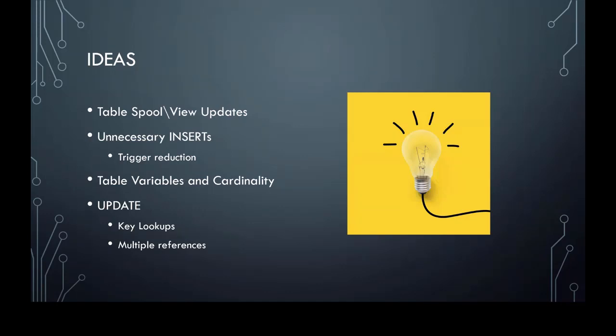Third thought that I had is about table variables themselves. Because SQL Server doesn't know how many rows are going to be in a table variable, might we be better off with temp tables? Would SQL Server be able to come up with better execution plans at that point? So that was something I wanted to test out.